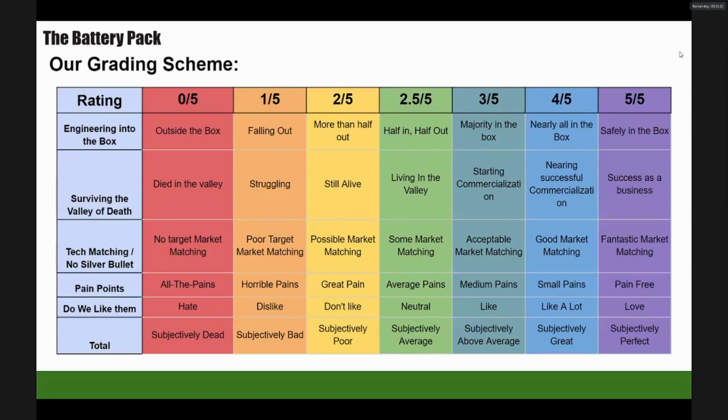Just real quickly, when we go over companies, we tried to have a set-in-stone grading scheme, and this is how we do it. We go over a couple of categories: surviving the valley of death, engineering into the box, tech matching, pain points, and then just do we like them? We give them a grade between 0 and 5. We've only given one 0 so far, and that was Oxus, who died in the valley of death. And I think we have given out a 5 before for somebody truly outstanding in a category.